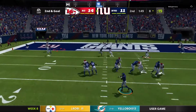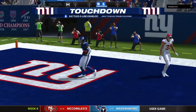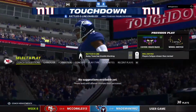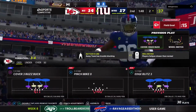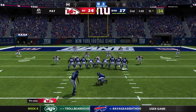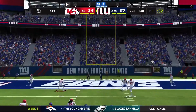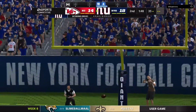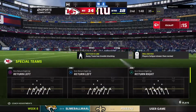Operating from the gun. Hale. And that is caught. He's got it for a Giant touchdown. Saquon Barkley, his 2nd touchdown of the game, giving him 12 on the season. And the Giants have taken the lead. Extra point splits the uprights, and that will make this a 4-point game.